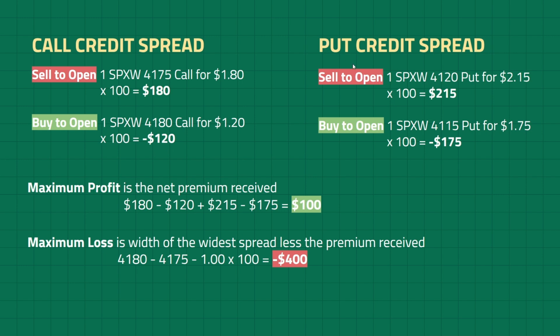On the put side, we sold to open one SPX 41.20 put for $215. This is a credit to our account. And we bought to open one SPX 41.15 put for $175. This is a debit to our account. The maximum profit is the net premium received, in this case $100. We will receive the maximum profit if SPX closes anywhere between 41.75 and 41.20.